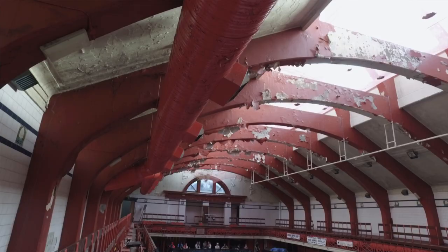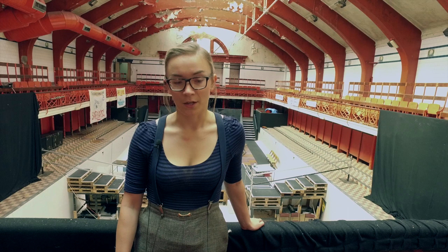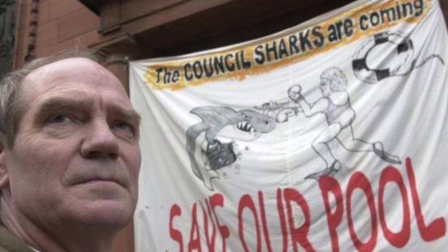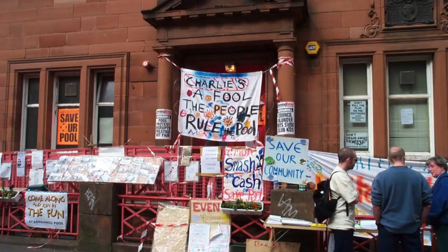So in 2001, the community in Govanhill found out that this building was going to be shut by Glasgow City Council. At the time, so many other buildings and so many other facilities in the area were being shut down. And when it came to Govanhill Baths, the community just said no. And what proceeded was the longest occupation of a civic building in British history.